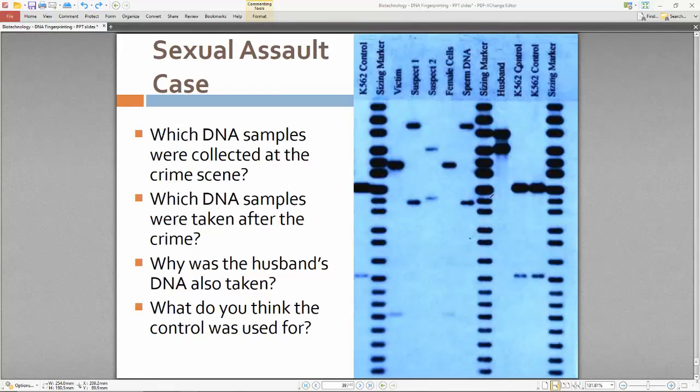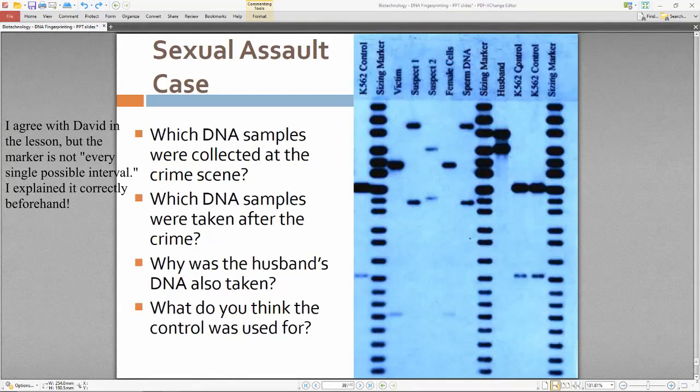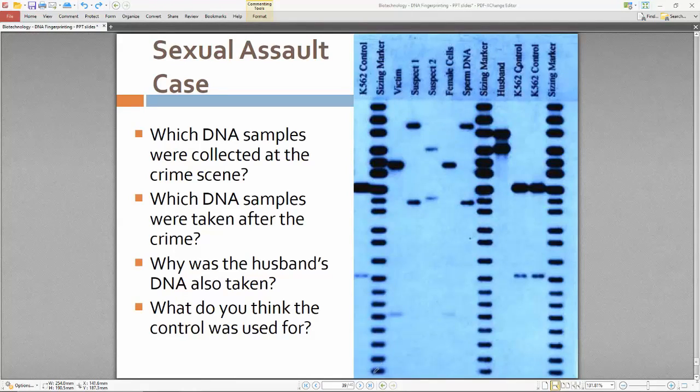Oh, what's the sizing marker used for? So essentially when we run a gel electrophoresis, maybe I can go to the previous lesson and show you. I think it just marks every possible interval that you can have DNA end up at. Yeah, so for the sizing marker, you know what you've put in here, and you know the base pair length of all these bands. So this lane exists here to compare to the lengths of all the other lanes to know the approximate base pair length of the other lanes.